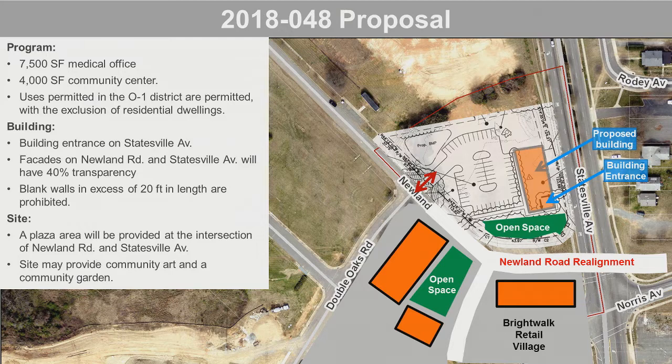So this project is essentially going to an office use, looking to do just a little over 7,000 square feet of medical office. The context here is important, arranged in a way that orients to Statesville. Open space here will reflect the development pattern that's happening at the Bright Walk Retail Village. There'll be great orientation of the building and transparency, a street frontage along Statesville with an entrance particularly related to the street. So from our perspective, it fits into the evolution of this emerging node of mixed use and commercial around this site within the heart of Bright Walk.